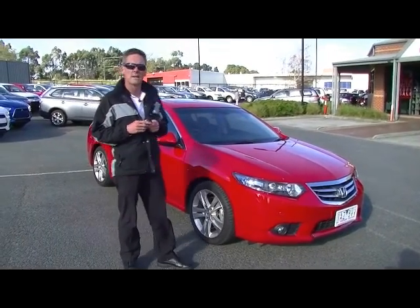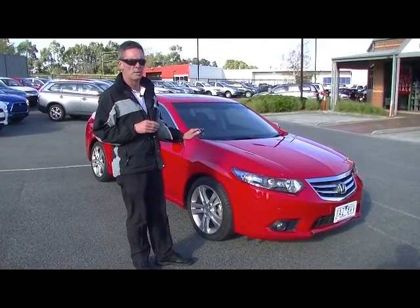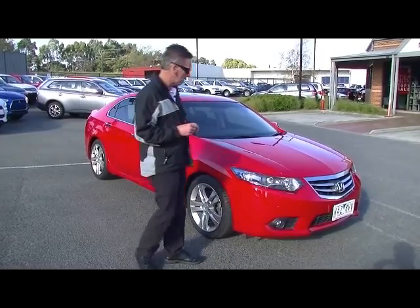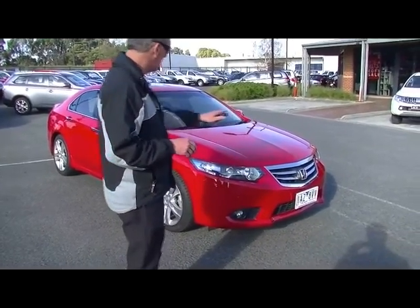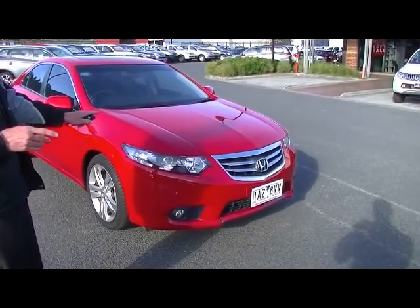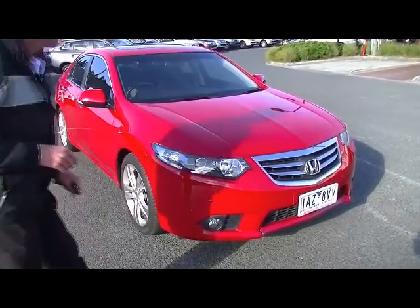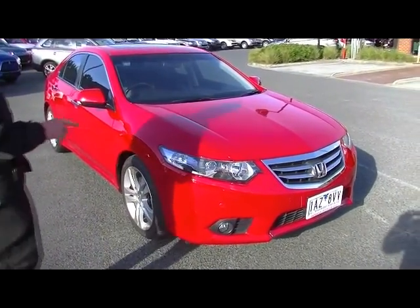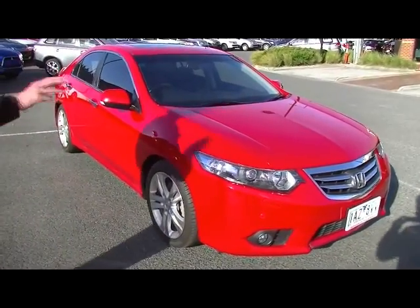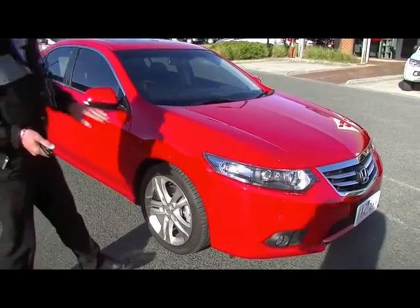My name's Mark and today I'm going to take you for a walk around a beautiful example of a 2014 model Honda Accord Euro luxury sedan. We'll start off at the front of the car and you notice a really distinctive chrome grille running through the front, HID headlights. We do have the headlight washers as well. We also have factory colour coded front sensors, I should say. A little bit of residue polish from our detailers just around the sensors to be tidied up. But overall the condition of the front of the car is like new.